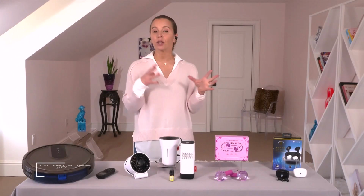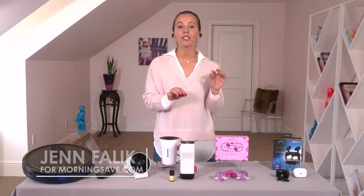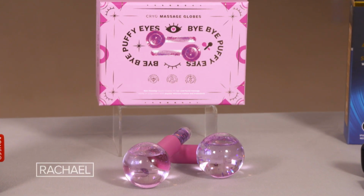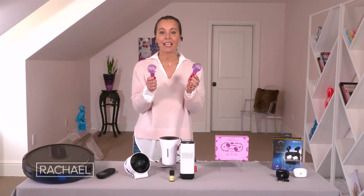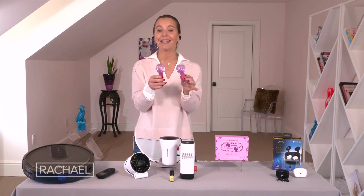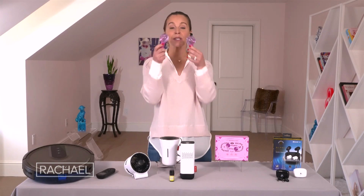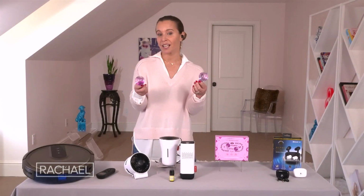We are keeping the feel-good vibes going with a brand new skincare product. These are the almost famous Cryo cooling massage globes. Check these out. I am obsessed, and not just because they have purple sparkles. So these are the next big trend in skincare. You leave them in the fridge or the freezer, and the innovative cooling liquid inside keeps these globes ice cold for the length of your facial massage. So you can massage your face to help reduce puffiness. It helps to increase circulation, get rid of redness. Plus, it boosts the absorption of your other skincare products.